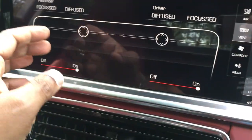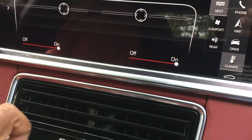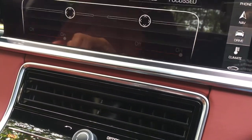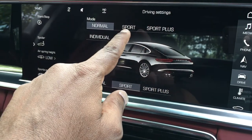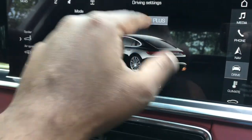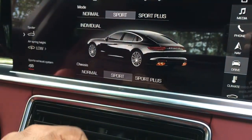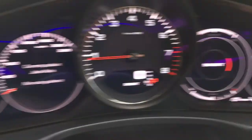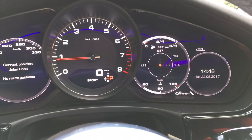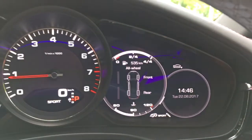Now, it's a little toy that you can either enjoy or not. Your volume button. You go to drive select, you can choose your mode. You can hear the engine note change. Even more aggression. You keep it to sport. And you have this on your meter cluster. Just by moving this little rotary knob, you can change your function.